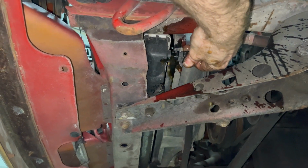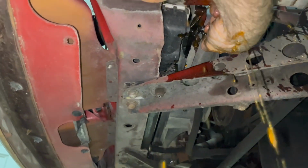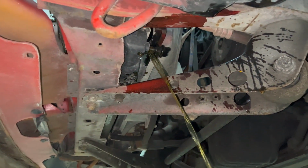See how much of a mess we can make. This is gonna take a while for it to leave. Oh my God. Oh shit, it's getting everywhere. That was a terrible idea. It's in my eye now.